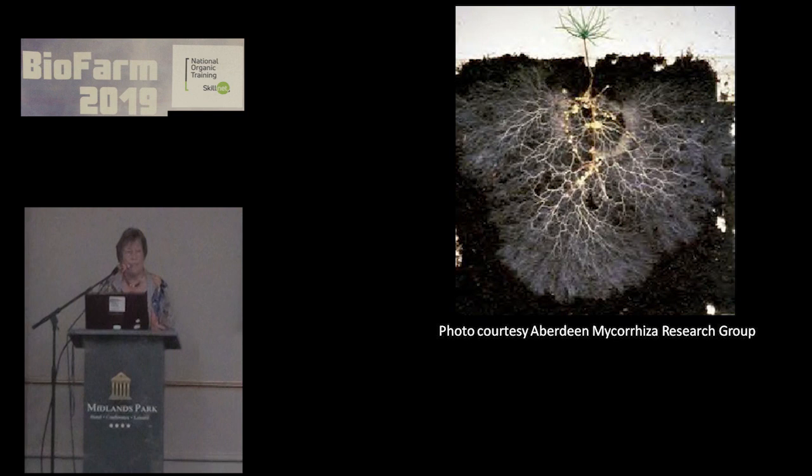Now, when you think about it, plants can be very long-lived. Trees, you're all well aware of the fact that trees can live for hundreds of years. In our Australian environment, our native perennial grasses can live for hundreds of years as well. So a plant is stuck in the one place for a very long time. It needs to have a relationship with microbes around its roots in order to feed itself, because otherwise it's going to run out of nutrients that are just located very close to the roots.